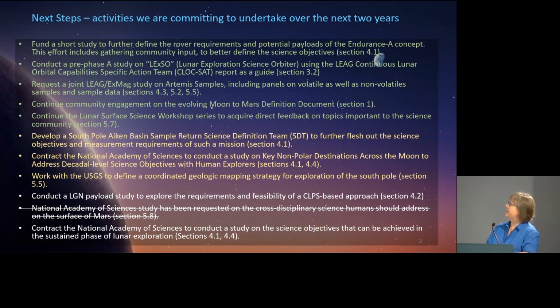So you can see that we've got, starting at the top, a study on Endurance A. We funded JPL to do a quick study to get a little deeper than what we had gotten in the decadal process. That's been complete. I already talked a little bit about LEXO in the study we asked Goddard to do there. That is also complete. We've requested a joint League XMEG study on Artemis samples. That is a third complete. We're at the other two.